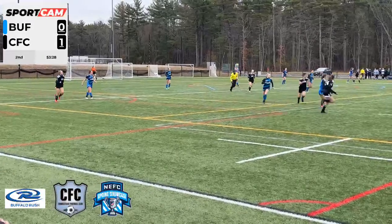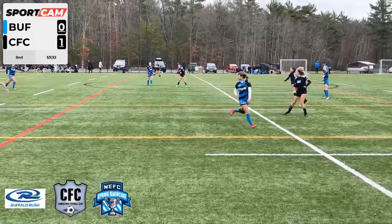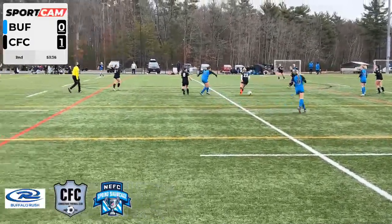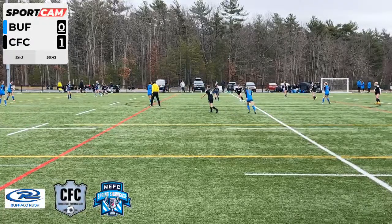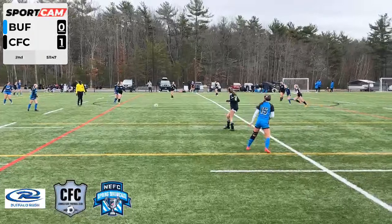Krieger tries to get up to Willingham. If they can get Willingham free, it's going to be dangerous. Kozak got Willingham. There we go. Oh. That McCormick to Kozak combination seems to be working quite well. Now they just got to get the ball into that final third.